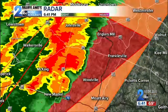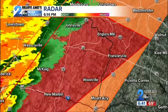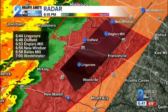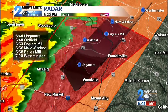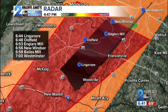So back to radar view. We'll put a track on this. We'll come out of New Market, and we'll give you a timeline of what the storms are doing. They're moving off to the north and east once again at 45 miles per hour. That will put us on the doorstep there of Westminster about 7 o'clock tonight. Bailey's Mill at 6:58, New Windsor at 6:56, and Engler's Mill at 6:53 p.m.